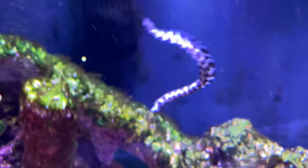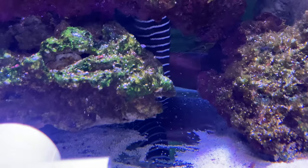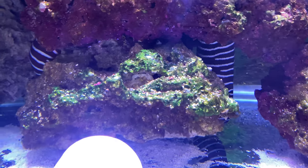Tessalata eel. It disappeared. And Corey. Wow. Yep, Corey went after it.